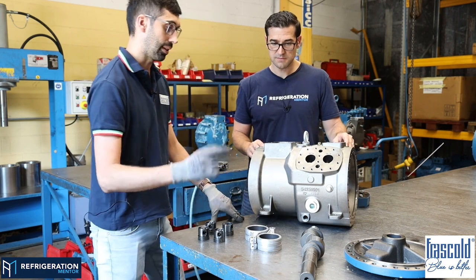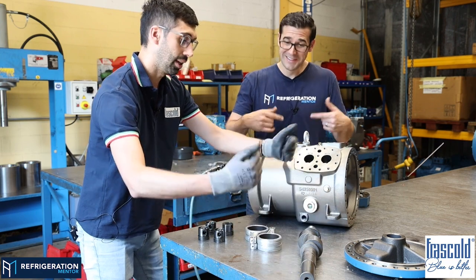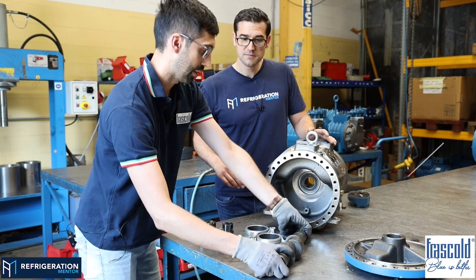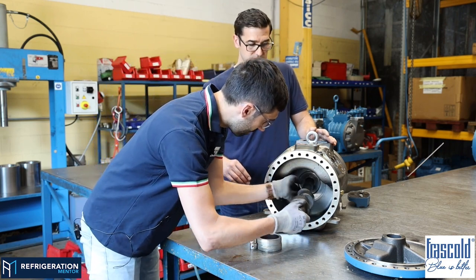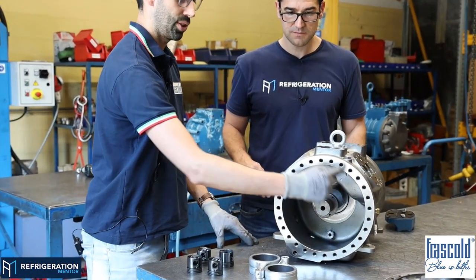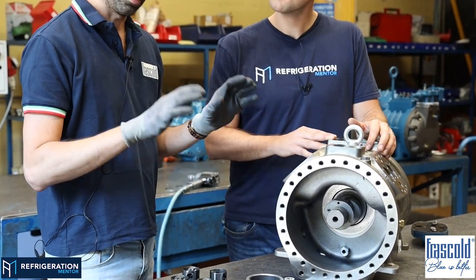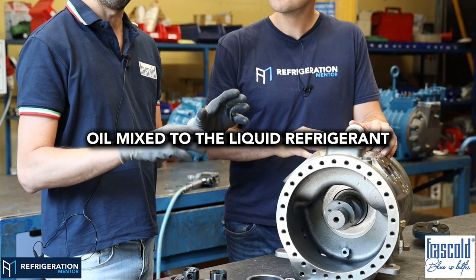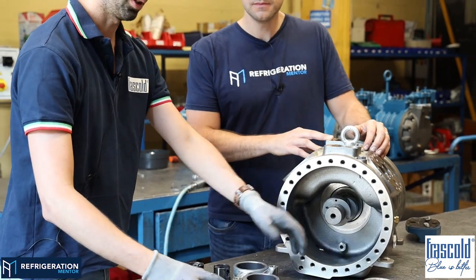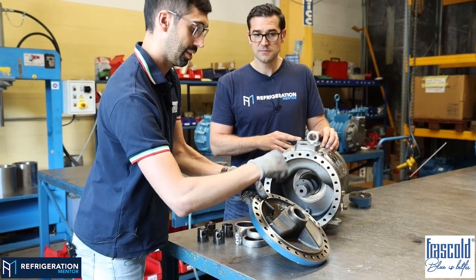But you have to consider that in the meantime, how many turns the shaft already have done? And what does it mean, many turns of the shaft? The shaft is here. There is a splashing disc. The splashing disc can elevate a spray of oil. In this case, don't forget, we are considering oil mixed to the liquid refrigerant. Yeah. So it's like a poison for the compressor. Yeah. The splashing disc can elevate the spray till here.